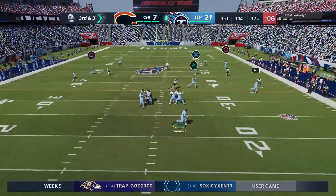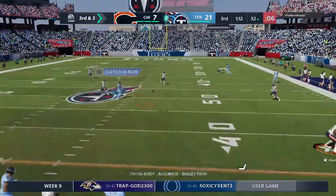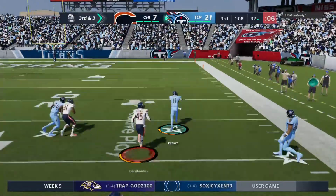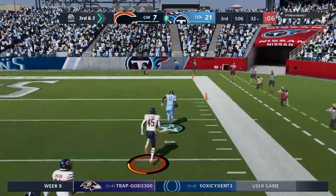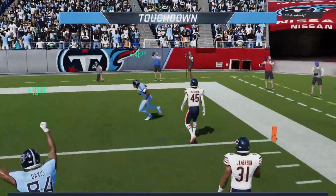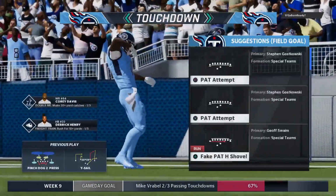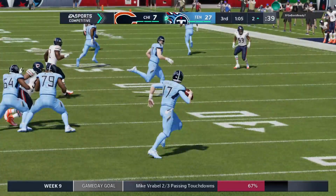Tannehill on 3rd down. Eluding the pressure right. He gets it to Brown, complete. And now off to the races, down the right side. Touchdown, Titans. A.J. Brown, his 2nd touchdown on the season.